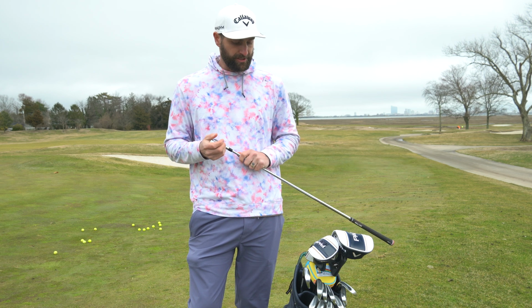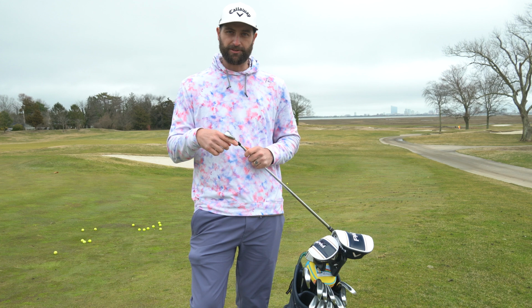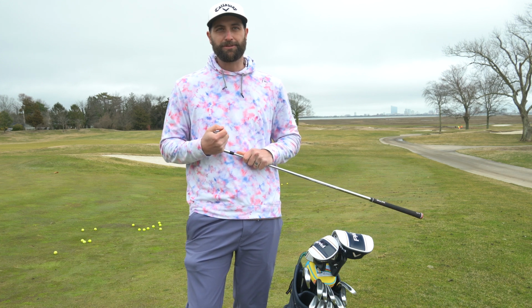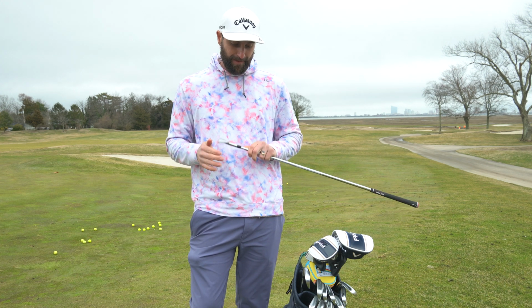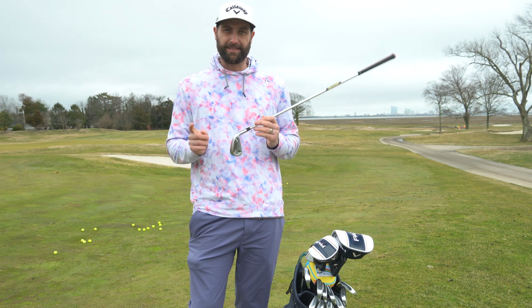I think the pitching wedge is at 45 degrees, as opposed to my Rogue Pros that I was using last year. I think my pitching wedge was 43 degrees, okay, so they were beefed up, they were juicy. I'm actually one club shorter here with the TCBs.